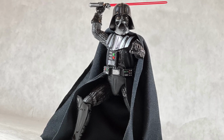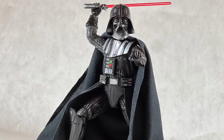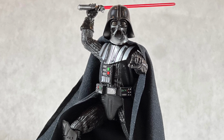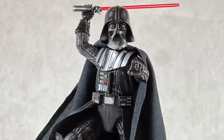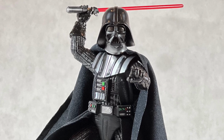Now, getting into number 4, we have the Star Wars The Black Series Obi-Wan Kenobi series, Darth Vader. Now, I have been wanting a very nice Darth Vader over the past couple of years, and I did have an older one, but the lightsaber was broken out of the box, and he was a very dated figure. This one is a nice update with a very nice lightsaber, and I do like this one quite a bit, and the Darth Vader, it's Darth Vader.